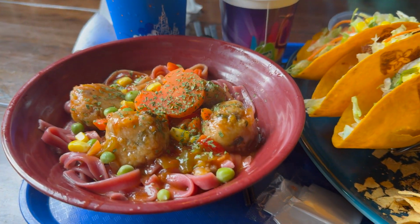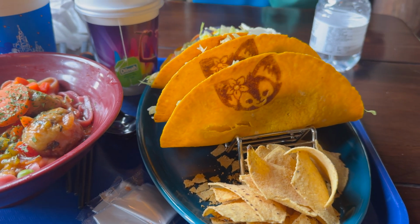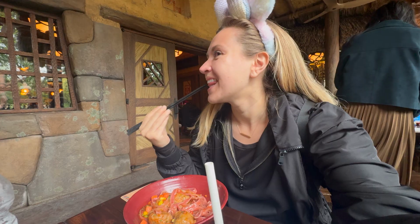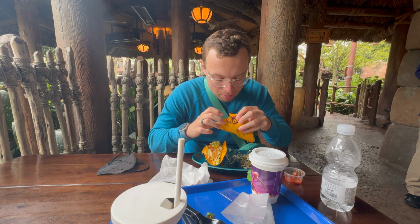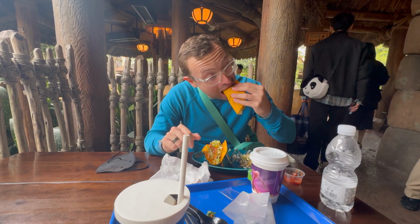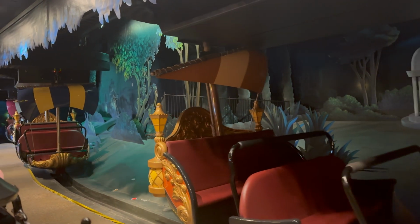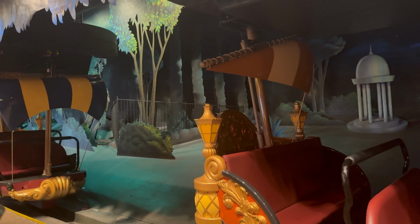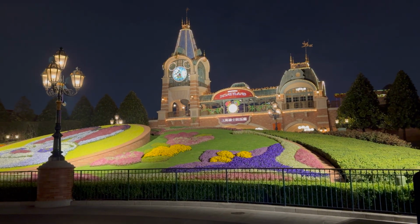So, we ate at Tribal Table in Adventure Isle. I got veggie noodles and Alex got veggie and fish tacos that had Duffy and Friends stamped on them. Both were very good, came with a drink, and were about $13. We rode Peter Pan, which I highly recommend since it is very different to Magic Kingdom, and then headed back to the hotel for a quick nap before coming back out to the park for the fireworks show.